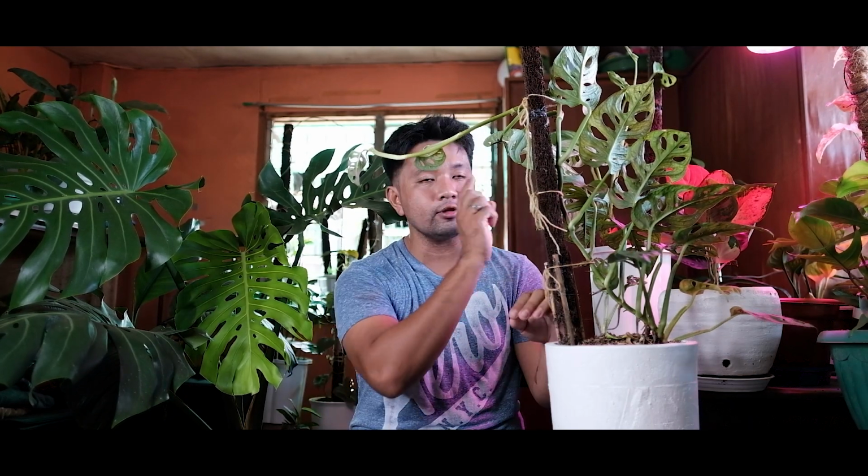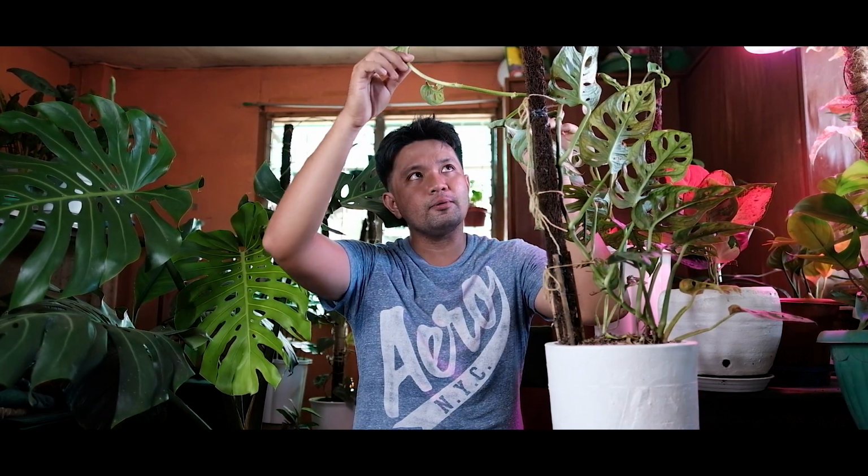As of the moment, meron akong this Adansonii. Tinitrain ko pa lang siya kasi when I got this, hindi pa siya naka-pole. Tinitrain ko pa siya na umakyat dito sa pole niya. So ito yung position niya ngayon kasi yung light source is nandito. So gradually, yung kanyang stem will go up like this. Tapos that's the time that I will be tying this up dito sa kanyang pole para umakyat pa talaga siya ng umakyat.